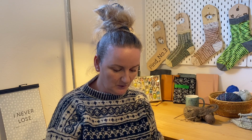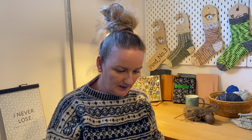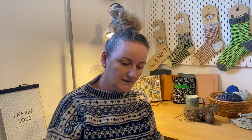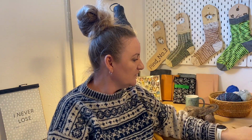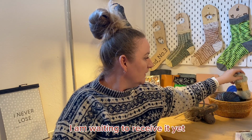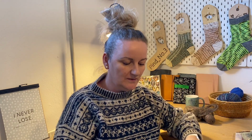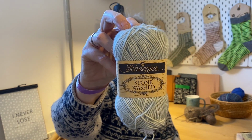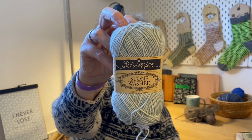Animals, knitted animals with clothes and accessories. I have borrowed this book from the library, but actually a kind viewer on my Danish channel has gifted me the book, so that's so kind of her. You can knit it in any yarn, but the original yarn for the body is Scheepjes Stonewashed. It's a blend of cotton and acrylic.